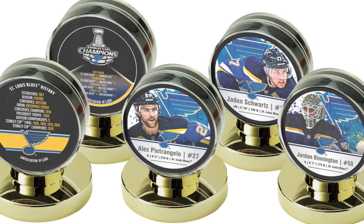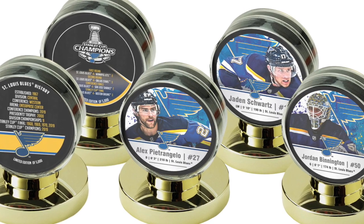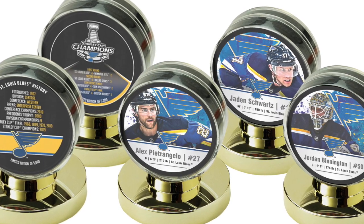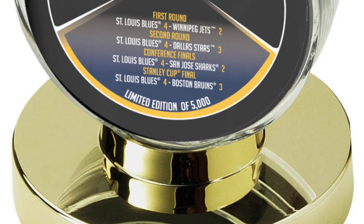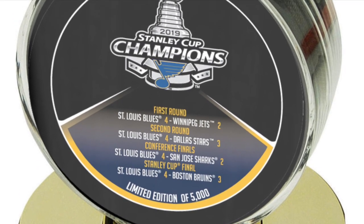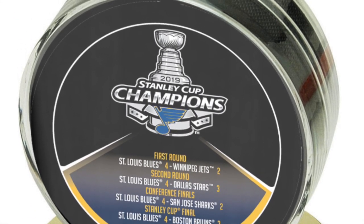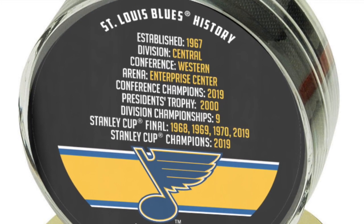Before I give out that phone number and website where you can get this for just $99, I do want to point out each puck. The first one has the official Stanley Cup logo on it. It'll say Stanley Cup Champions. It's been upgraded, so if you purchased it earlier, it will have the final version on there and give a recap of all the series played against the Jets, the Stars, the Sharks, and the Bruins, of course.